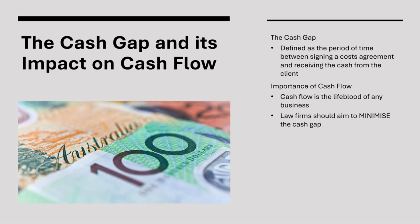So now let's hop into the second driver, the second number, which is your lockup percentage. And it's really important to understand what I call the cash gap and the impact that it has on cash flow in your business. So the cash gap is the period of time between when a cost agreement is signed and when you get the cash for it. Okay, makes simple sense. So there's this time where we're doing all of this work and we've finished doing the work, but we haven't yet got paid for it. Okay, we're incurring a whole lot of other expenses as we're going along, but we're not getting paid.